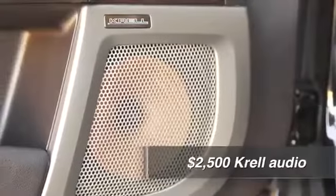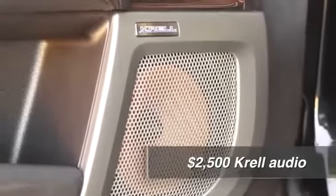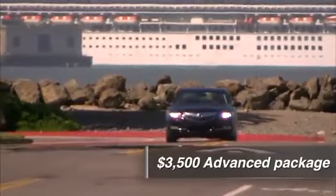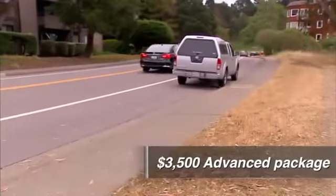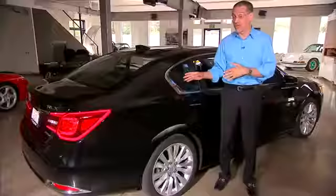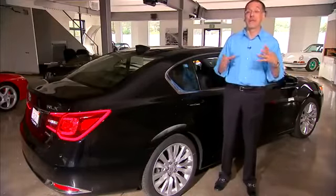$2,500 for the Krell package. That's that great Krell audio system and, oddly, rear sunshades. Finally, add $3,500 on top of all of that for the advanced package, and that's going to bring you the adaptive cruise, lane keep assist, and collision mitigating braking system. Basically all the self-driving stuff, but that's also the way that you get into heated and cooled seats and parking sensors. There's a lot of bundling going on here to bristle at.